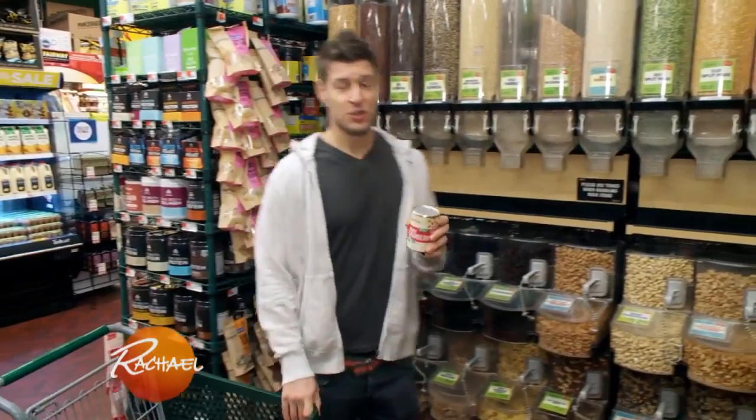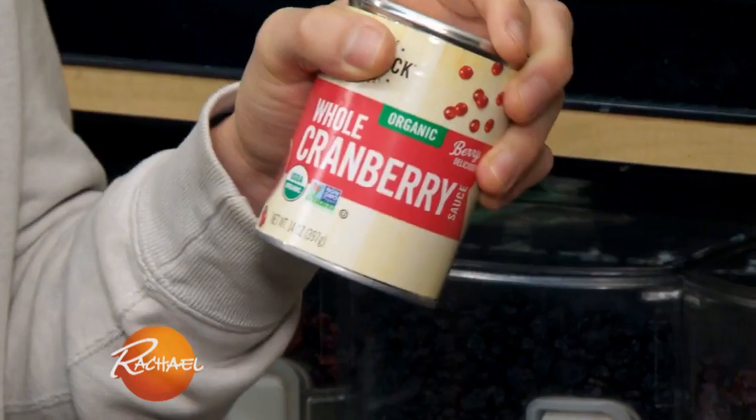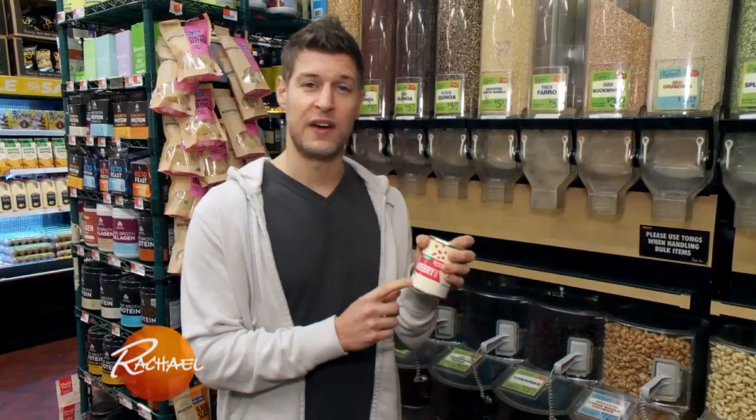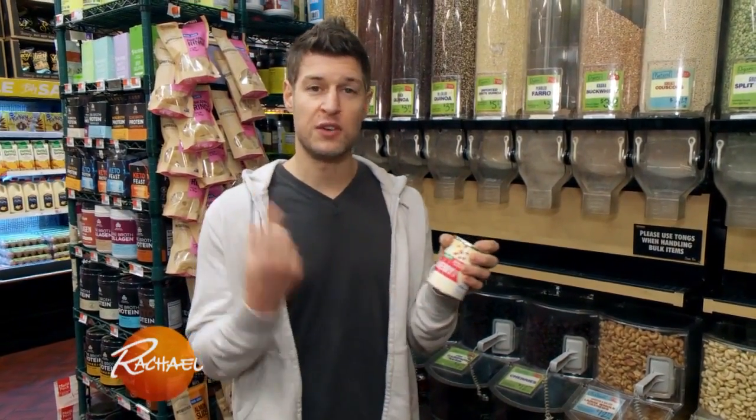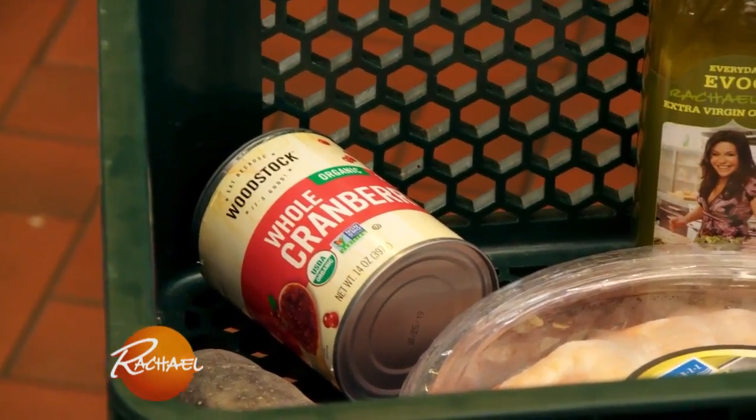So cranberries are usually to be found on every Thanksgiving menu. Cranberries are a great source of vitamin C, which acts like an antioxidant in the body and is also required for the creation of your brain's important neurotransmitters like serotonin and dopamine.